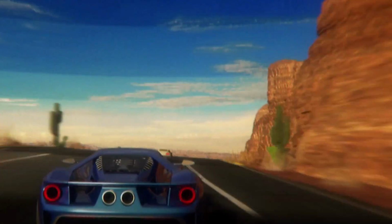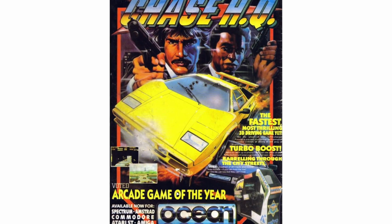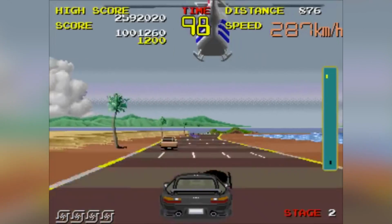If you crashed in Pole Position, you'd cause a huge pixel explosion, which is what we drive through and find ourselves in a desert hot pursuit. It's the helicopter that gives this one away. This is Chase HQ, a 1980 arcade game from Taito that later found its way onto every console and home computer under the sun. Chase HQ was a great twist on the racing genre, casting you as Miami Vice style cops running down criminals and running them off the road.